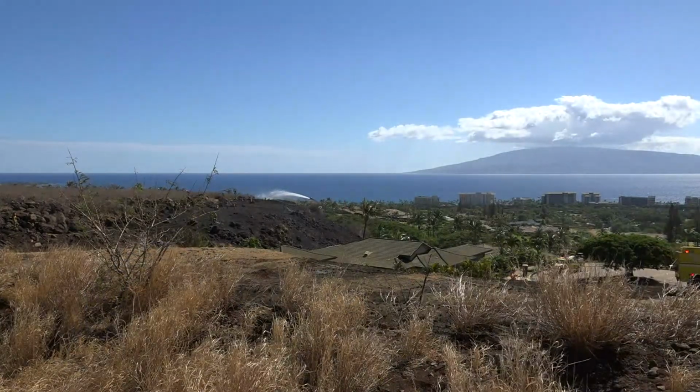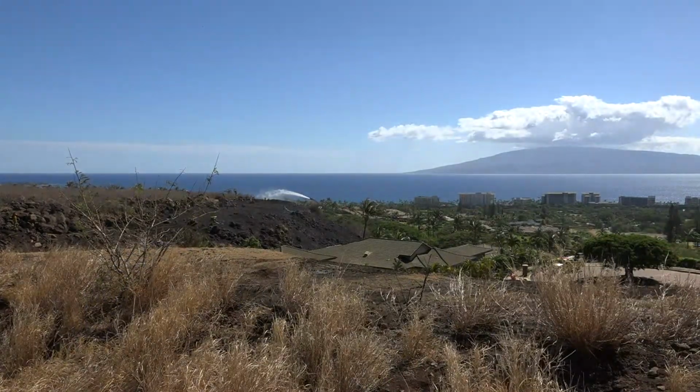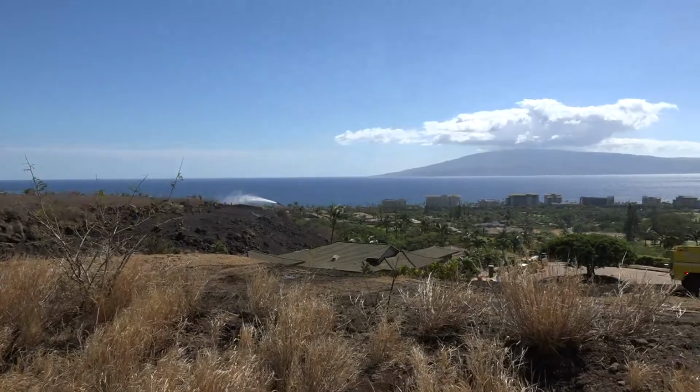So I'm going to step out of the shot, let you take a look at some of these parting live shots here, live pictures here in Kaanapali, and we will join you back at MauiAlert.com with an update on this story and anything else that merits our attention later on. But let me step out of the shot and just give you a few closing looks at what's going on here live in the Kaanapali area.